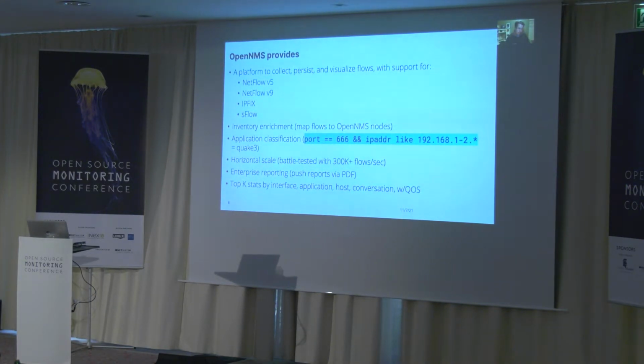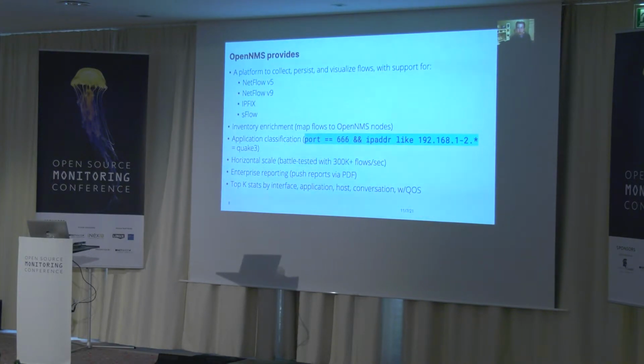Incidentally, there's both a GUI builder for these flow classification rules and also a REST API, which is actually what that GUI builder is talking to behind the curtain.